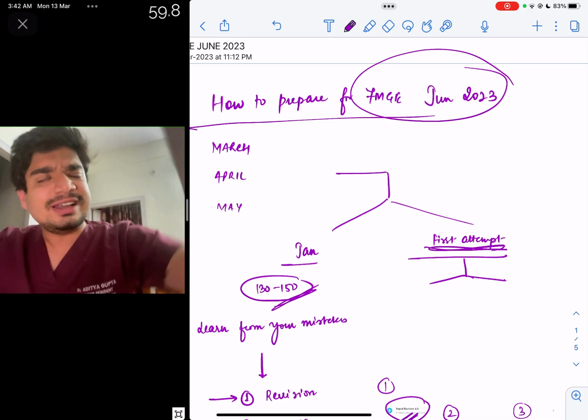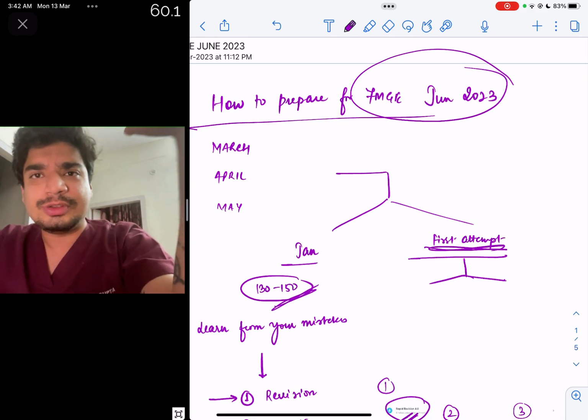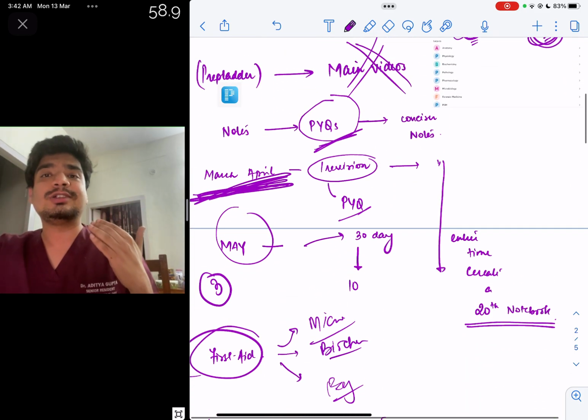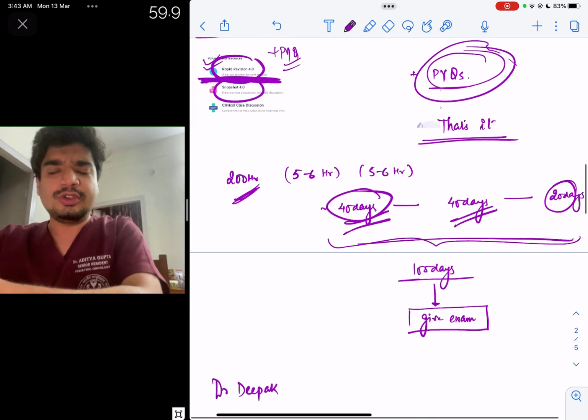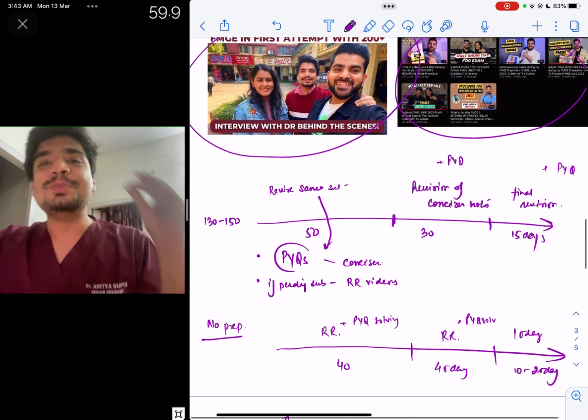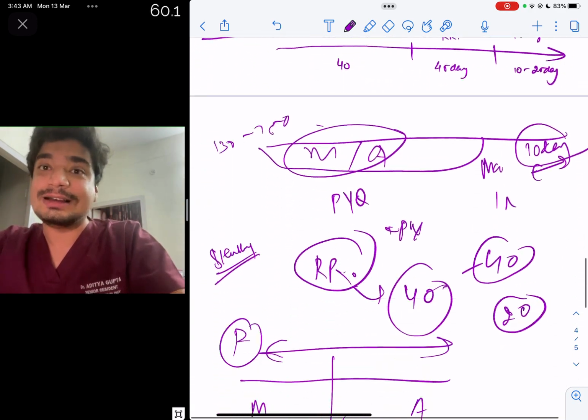Let's say you're doing an offline center, तो offline center जैसे पढ़ा रहा है वैसे पढ़ना है, उसमें ज़्यादा दिमाग नहीं लगाना है. But if you're using an online resource like Prepladder, this is how you can use an online resource like Prepladder or some other, if you are using other apps which are there in the market, उनको भी ये same strategy use करके तुम अपना FMG June 2023 क्रैक कर सकते हो.